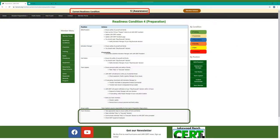I go out to the website, look at lakewoodranchcert.org, and you'll pick up the current readiness condition. It's always going to be displayed at the top of the screen. If you sign in as a member and go off and look at readiness, you can break out each one of these conditions and the associated set of activities for the different roles that exist in the organization.